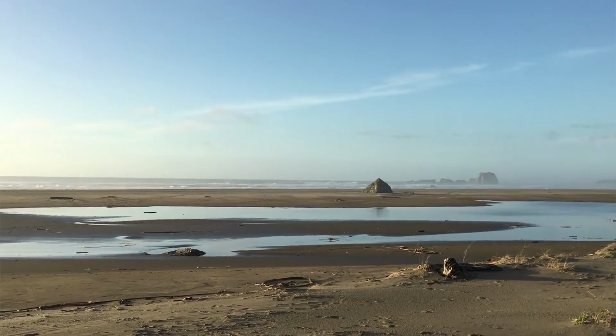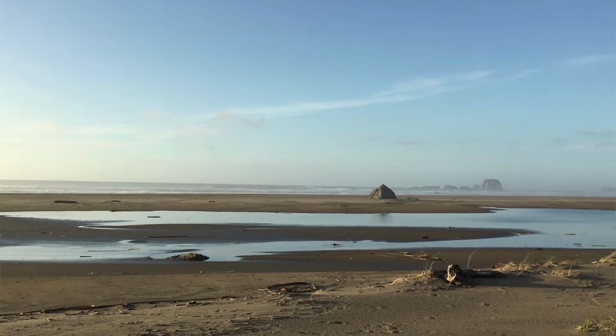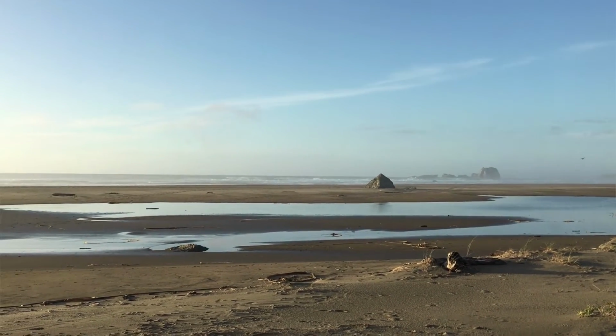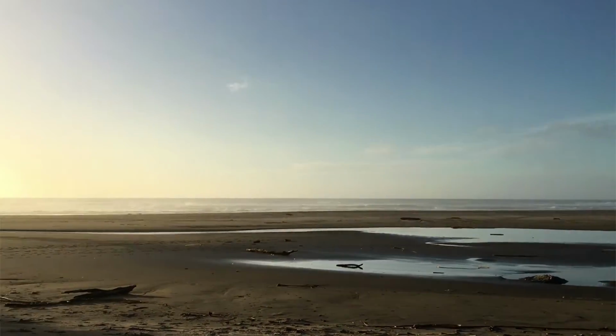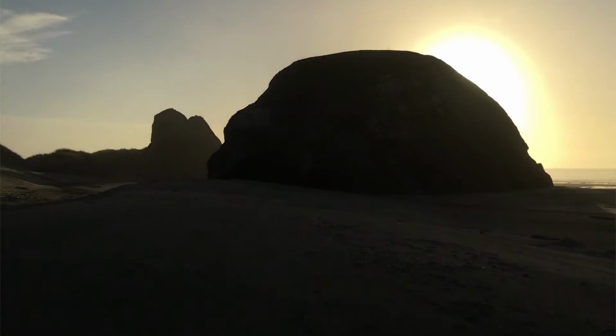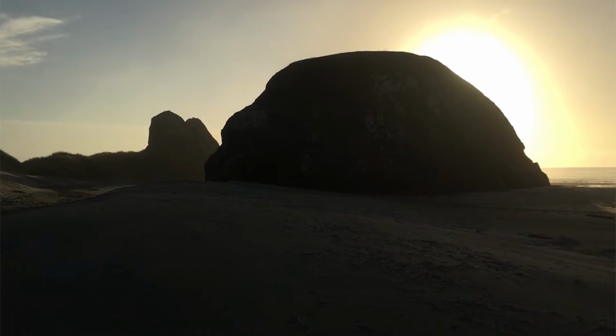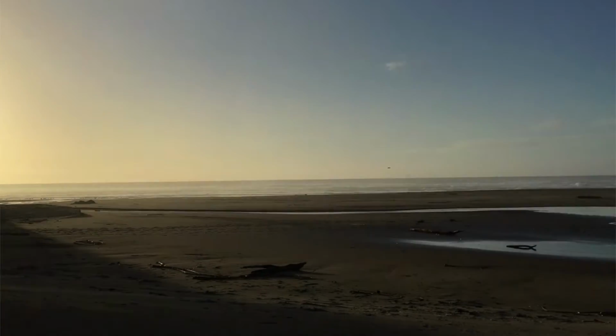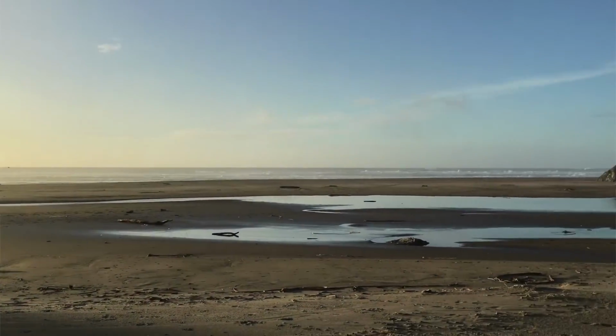It's good to be back on Bandon Beach. I am looking for some nice reflections tonight. A cool bit of stream water here. Nice rocks. And I'm kind of hiding in the shade. This big monster here, which you can't see any of the detail on because of the high contrast there. I'm going to search around the other side of that one for some more tide pools.